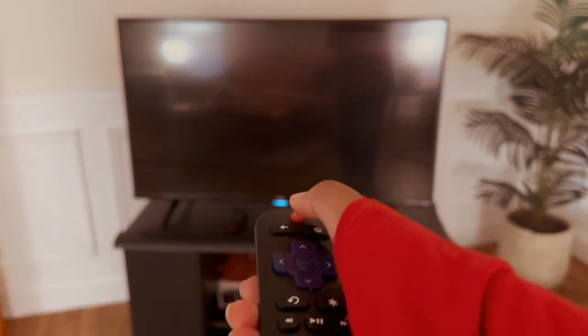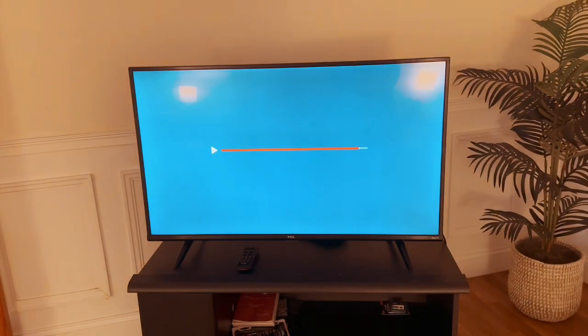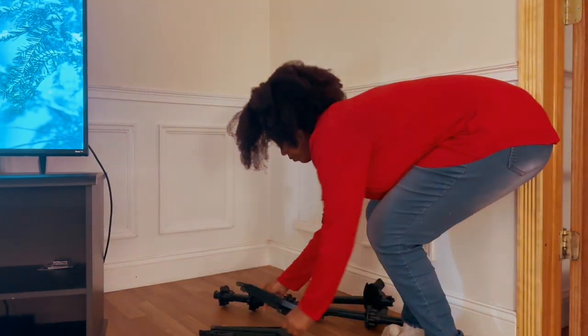And guys, before I get started decorating, I like to put on some Christmas music and get in the Christmas spirit while I decorate. I also like to have a little ambiance or aesthetic background on the TV.